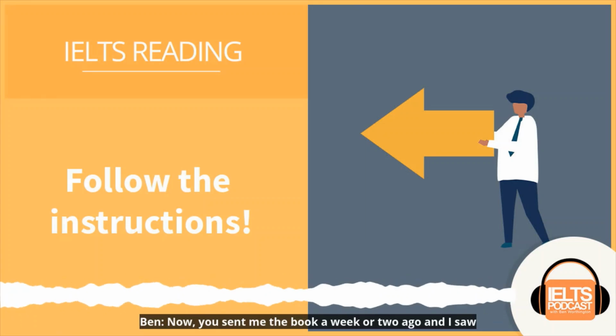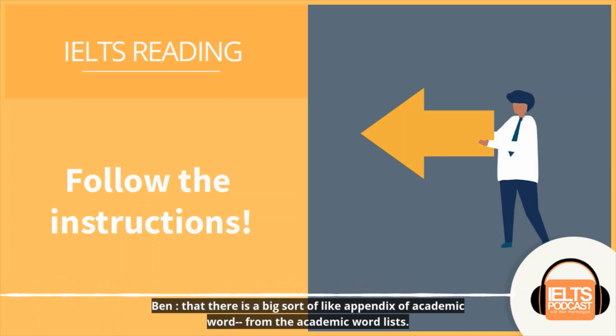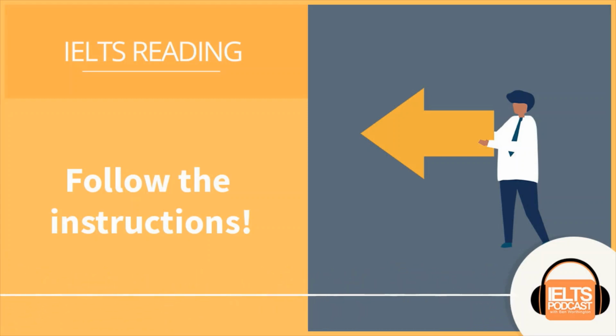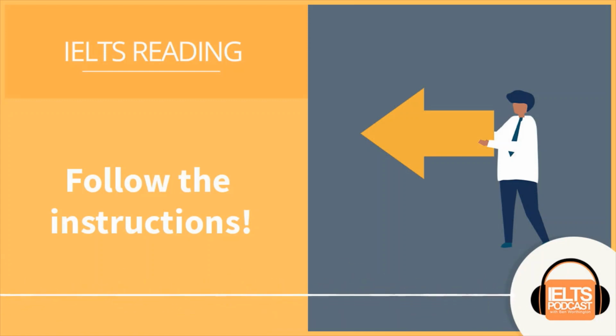Now, you sent me the book a week or two ago, and I saw that there is a big sort of appendix of academic words from the academic word list. Can you share more about that and why you thought that would be useful to include? Yes.